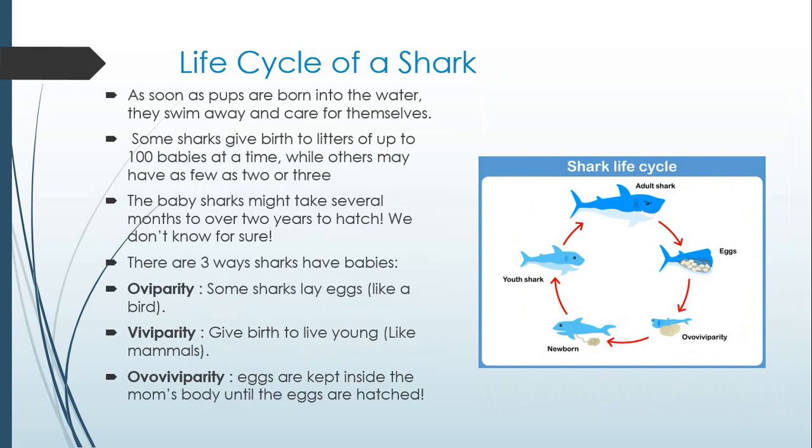So the life cycle of a shark is where it gets a little bit complicated, because not all sharks have the same life cycle.